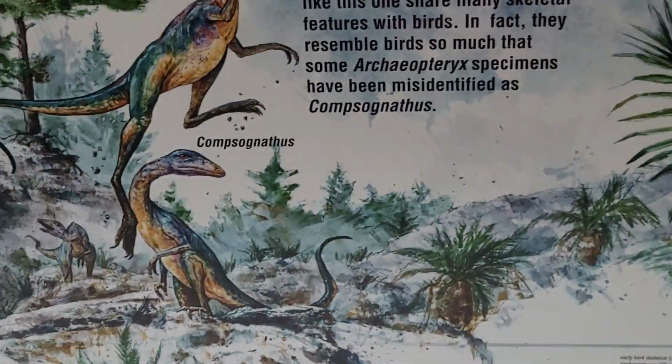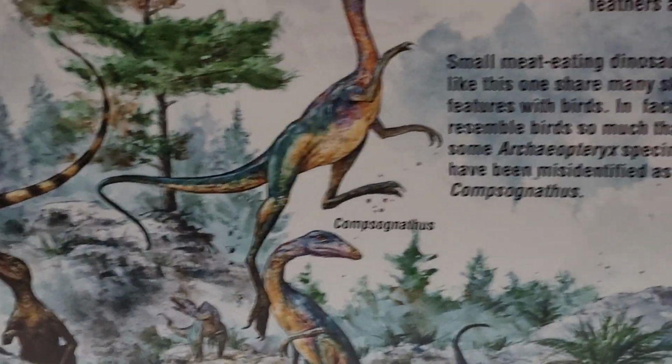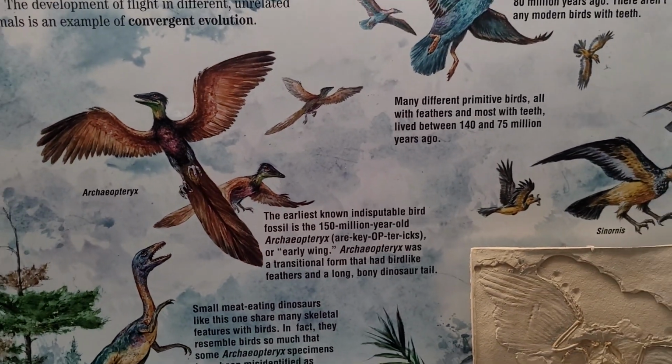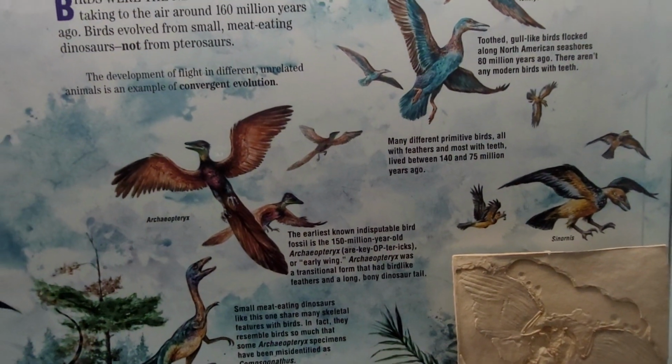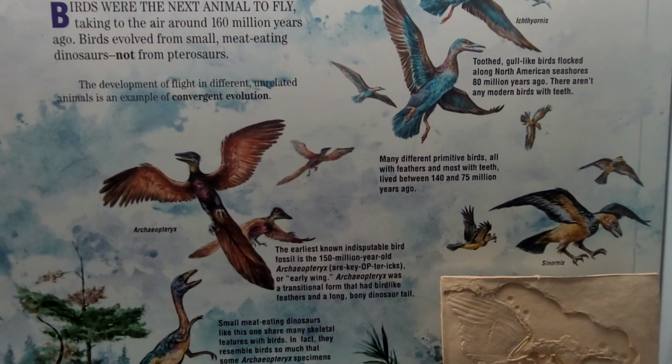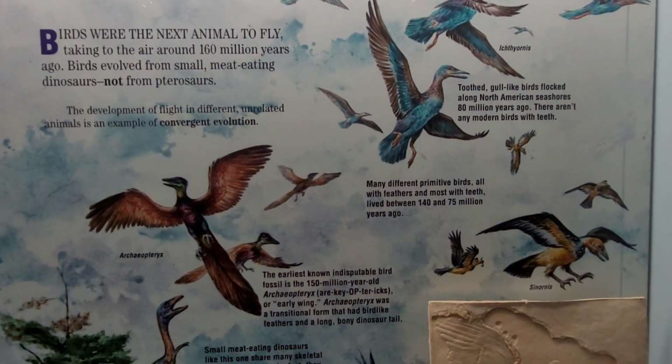Archaeopteryx had these big pennaceous feathers that would branch out from the side of its arms. But it wasn't really ready to fly yet. Maybe it could do short little glides, but it couldn't really achieve long-distance flapping flight like modern-day birds.